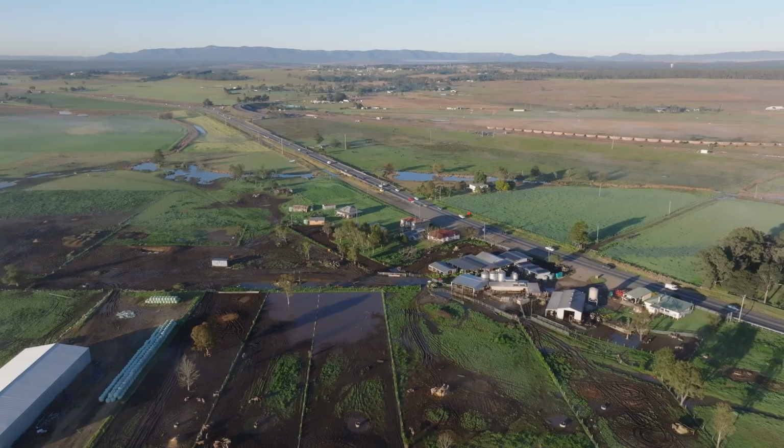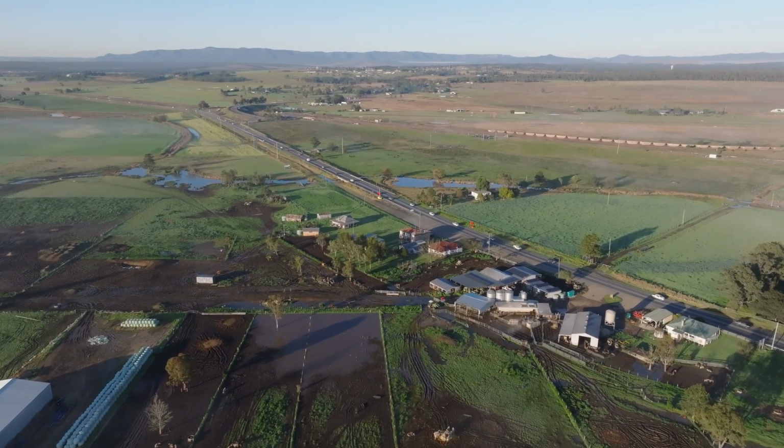If you live in a flood-prone area and you're thinking about developing a flood plan, just do it. Take the time, do it.